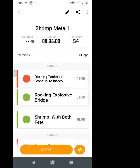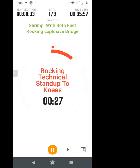Ready? Okay. Starting in 14 seconds. Oh, she didn't give us a start. Let's start again, sorry. Ready? And starting in 10, 9, 8, 7, 6, 5, 4, 3, 2, 1, and go.